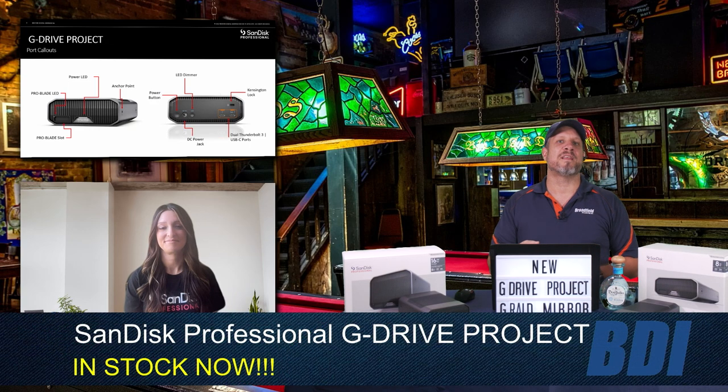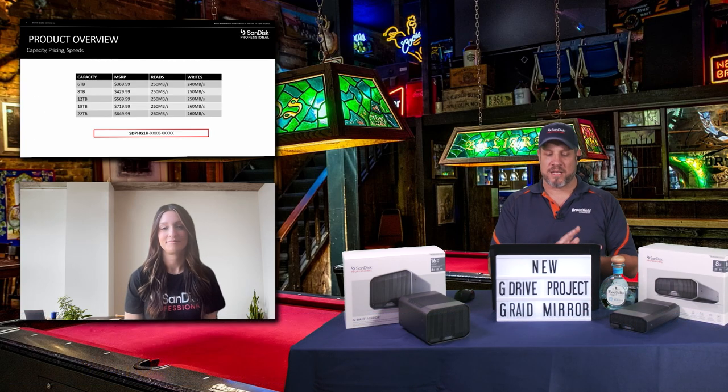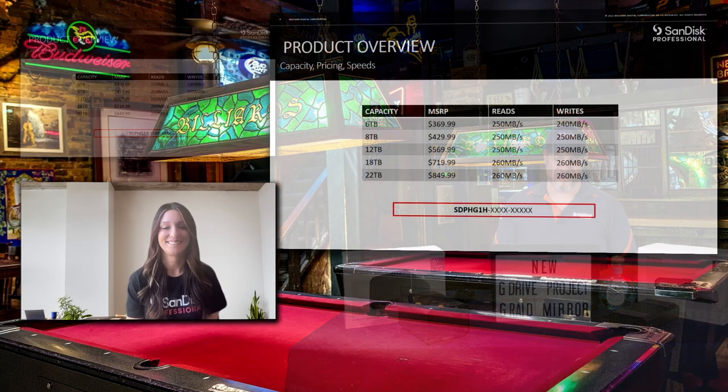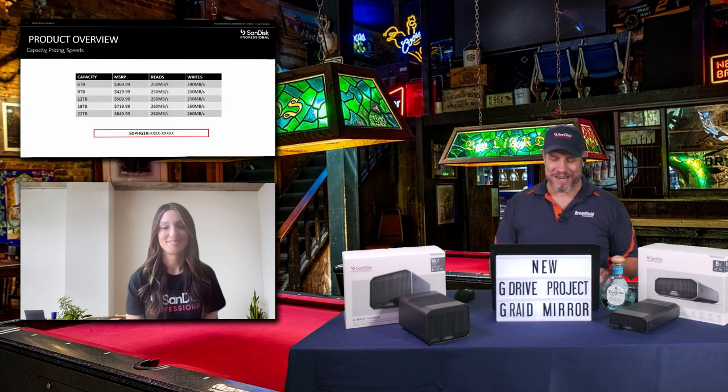One of those little things that really keeps in mind the way professionals work and how crazy it can be. You know, when you're loading up your bed and you're getting ready to do your next project, you can grab the right cable for the right job. And Cynthia, you said the G Drive project is available in 6 terabytes to 22 terabytes. Is that correct? That is correct. Wow, 22 terabytes. That's big enough for just about every project you can imagine. So you definitely get a lot there.